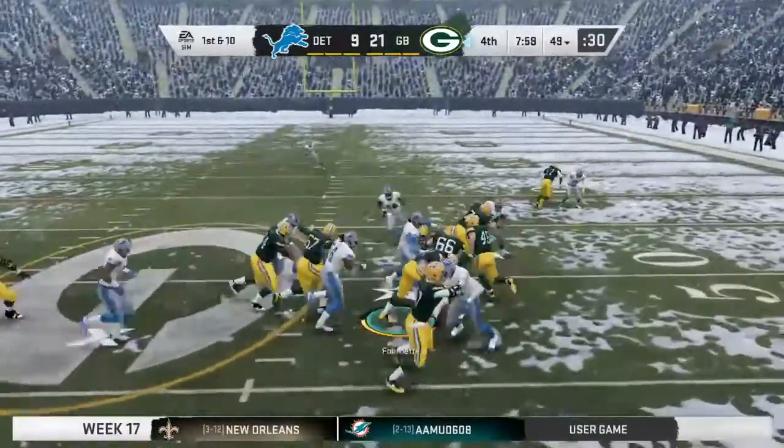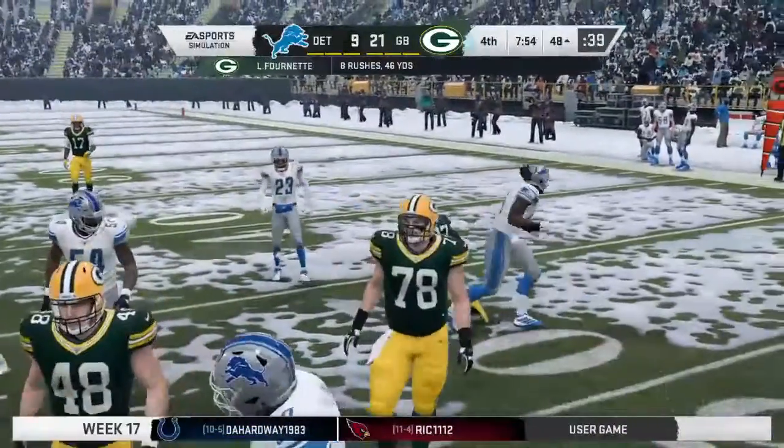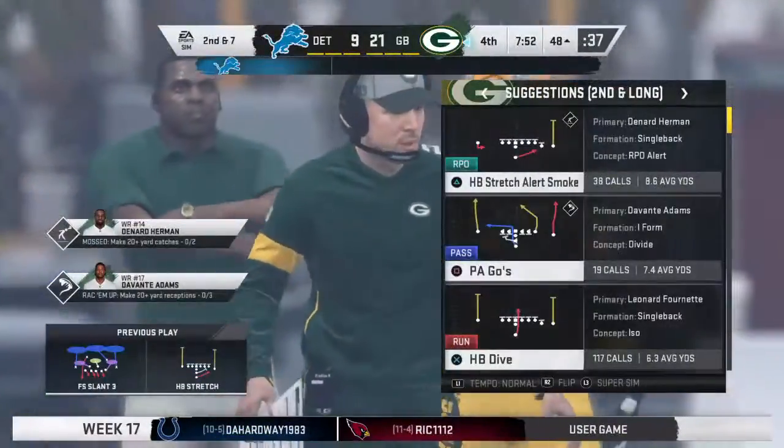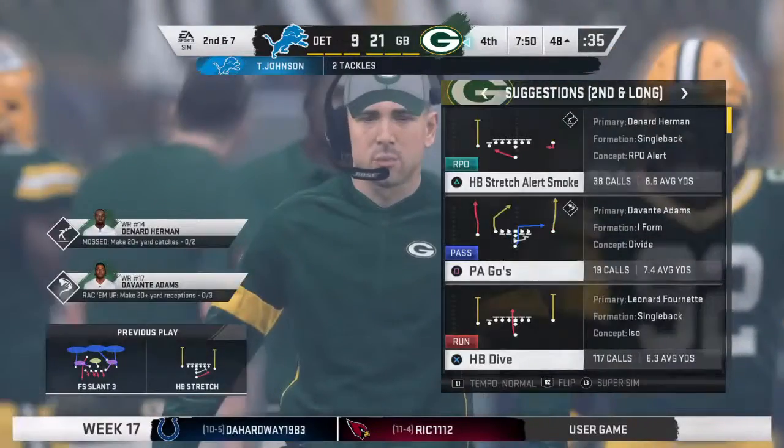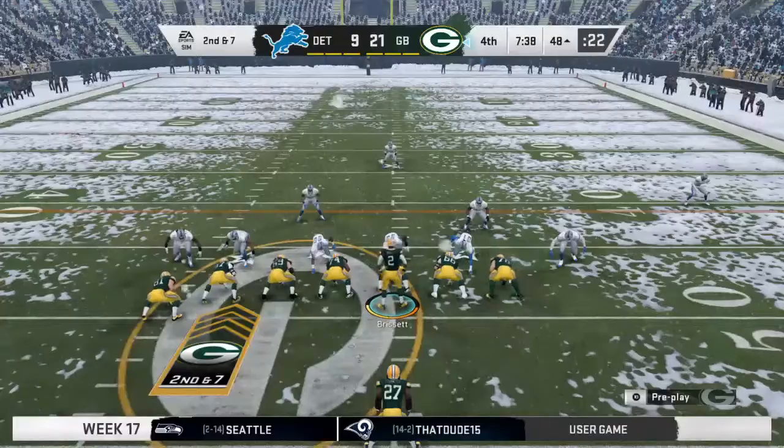They keep it on the ground. This time it's Fournette, and he's going to get it across the midfield stripe into Lion territory. 3 yards on the pickup there, and it'll be second down. 3 yards on that last carry. Here's 2nd and 7.